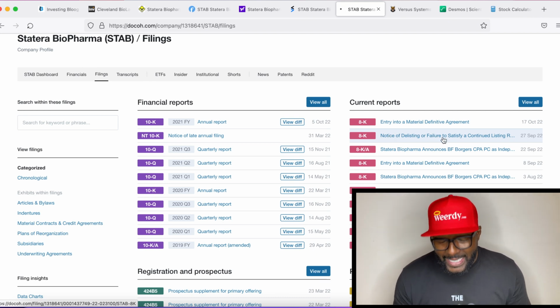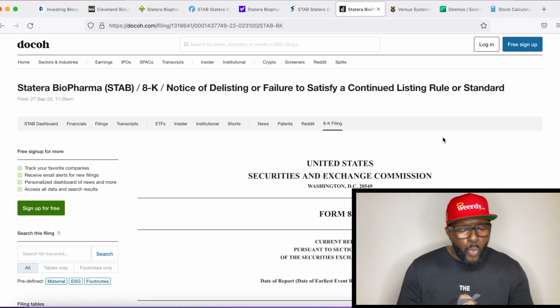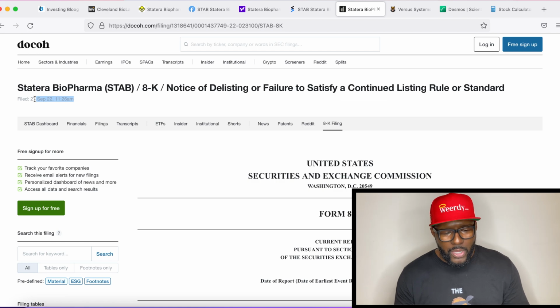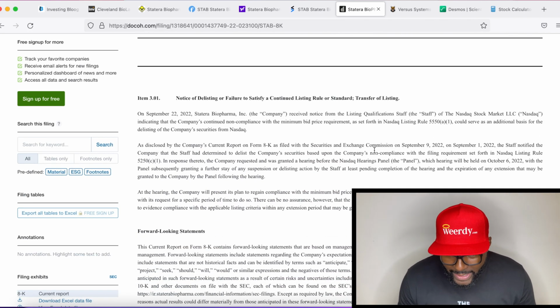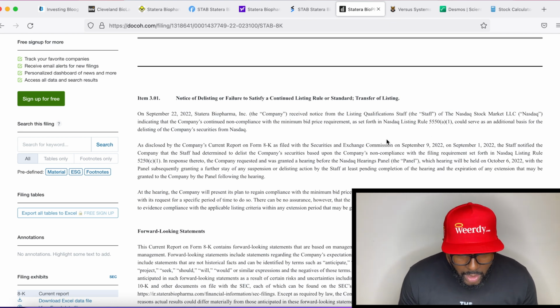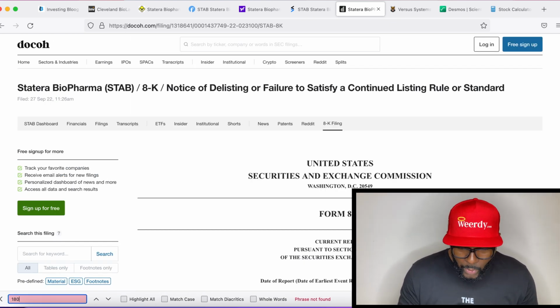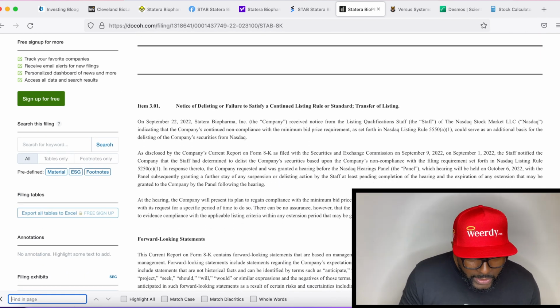Notice of delisting. All right, so if the company got a notice of delisting from the NASDAQ, I want to know when they got it. They got this on September 22nd, so that's about a month ago. And let's see what it says. How long do they have to get compliant? I'm looking for a couple keywords. I'm looking for 180 for one. Wait, okay, we got to read this then. I hate reading. Okay, here we go. I got to read this.